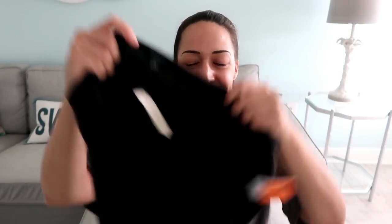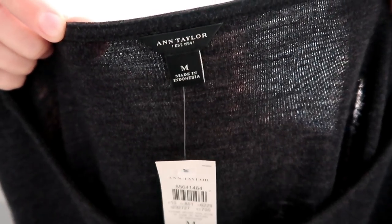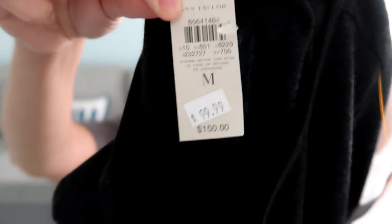I got this for $5.99, and it was an Ann Taylor. It's the black label, so it's their actual Ann Taylor label, not Loft or Factory or anything like that. And it was brand new with tags. The retail was $150 for this dress.